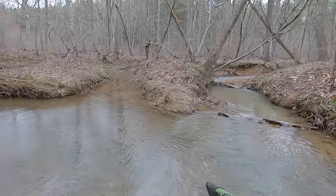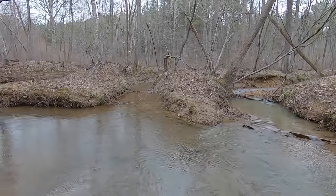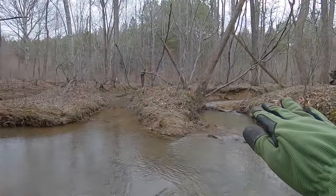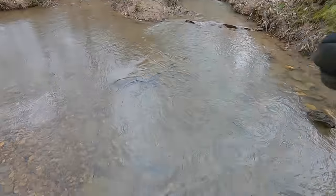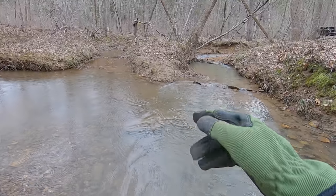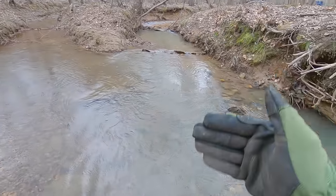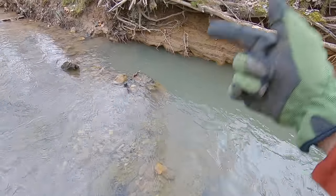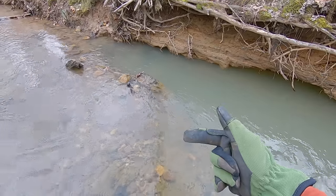If you zoom out a little bit more here and think about it, this whole area is a floodplain. So I'm standing right now in a low pressure zone as well. So I suspect this whole area is a low pressure zone. So we just kept test panning until we got right about here. And this is where it started to get really good.